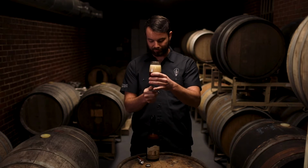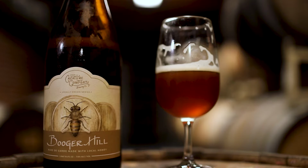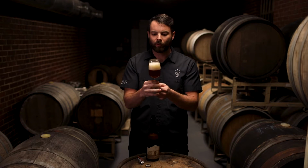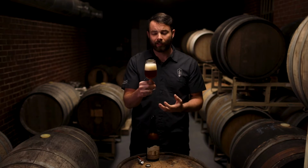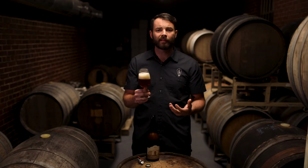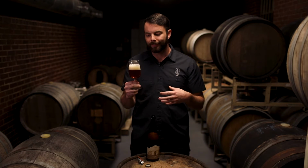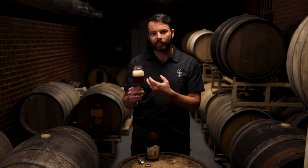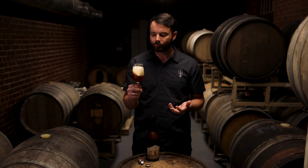So you can see it's got that amber quality. We use a little bit of color malts in here. Used honey as well. A lot of times honey beers can be called biere de miel, but we felt like the aging process was more indicative of the style, so we decided to call it a biere de garde instead of biere de miel. It's 7.8%.